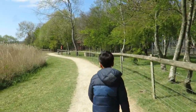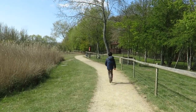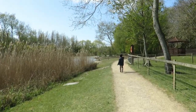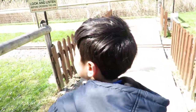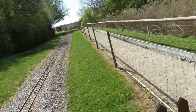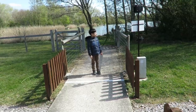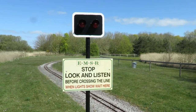The train just got to the meeting. Can we cross the railway yet? Let's look left and right. Whoa, whoa, whoa. Okay, stand. Left and right. Hey, let's just see the train. You stay there and the train might be coming. Okay, guys, I think it's coming. And if you read on the sign, if the lights are flashing, there it is, guys.